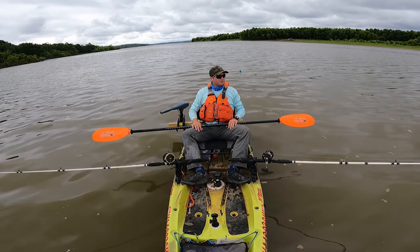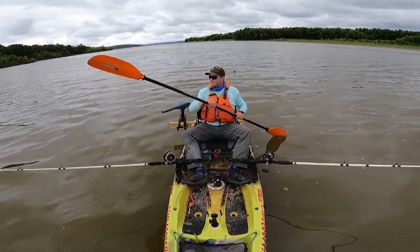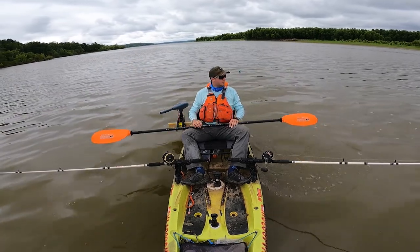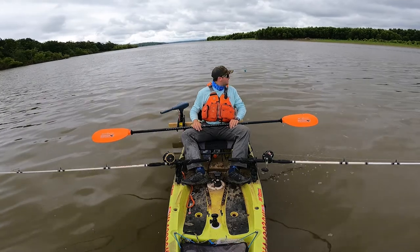Stephanie's still dragging that fresh cut bass. And she hasn't gotten, I think she's got one or two hits, but nothing. You know, just small fish, no size. So we'll keep looking, keep dragging, see what happens.